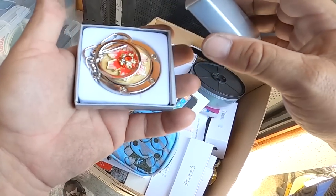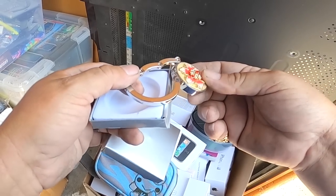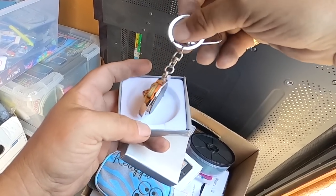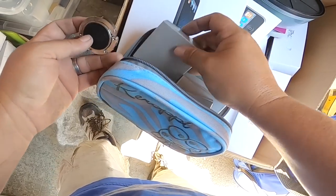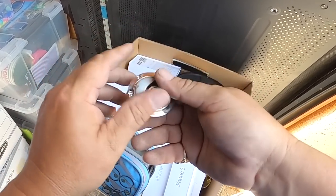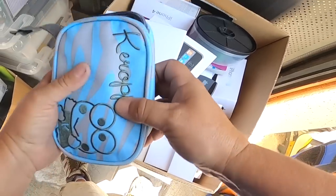Oh, okay, what's this? What is this? These are heavy. All right. What is this? I don't even know what this is supposed to be. You got me. What is this? I don't know. It's a bunch of them, four of them. What the heck is this? If you guys know what this is, let me know. A little makeup. What are these? I have no clue, guys. I'm stumped.